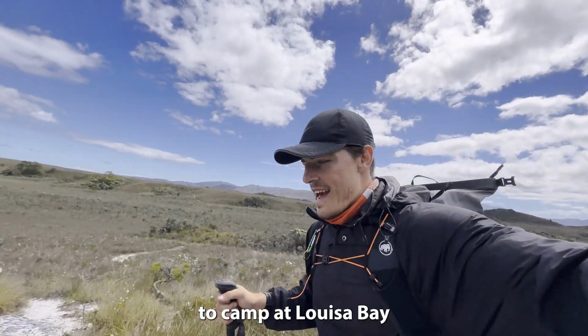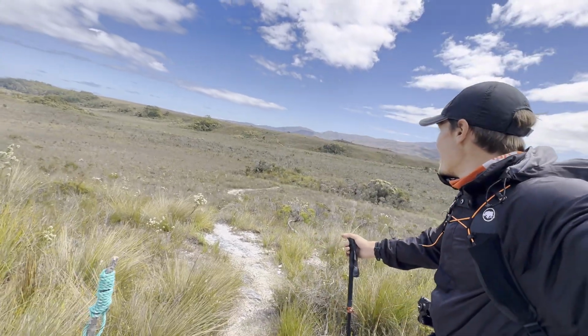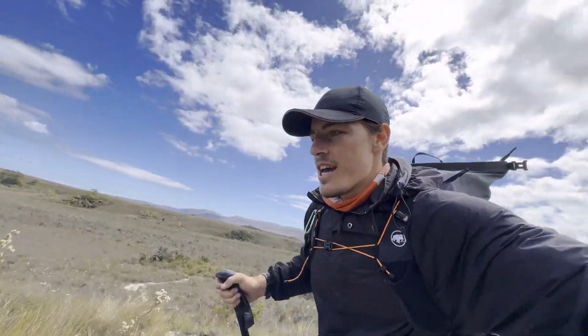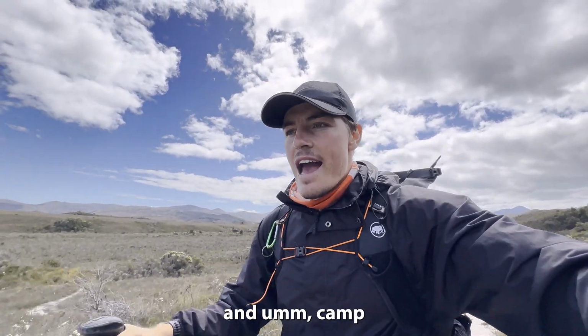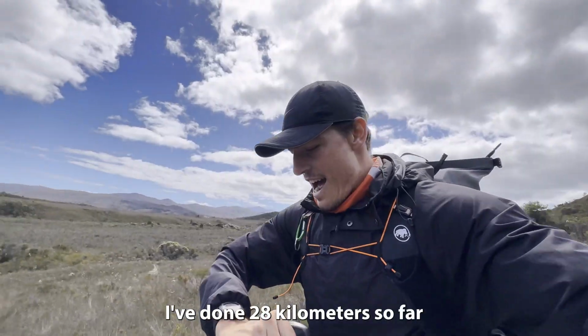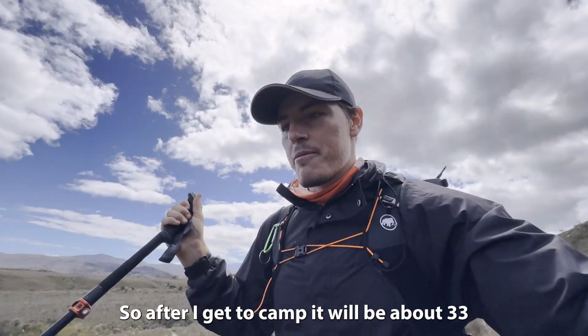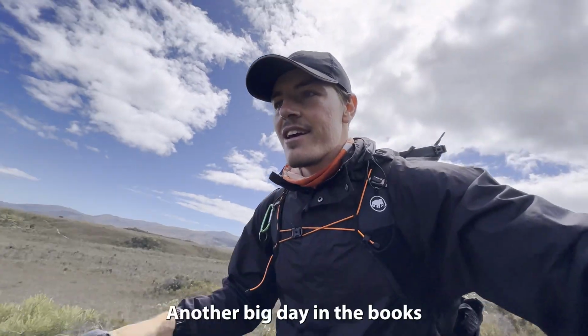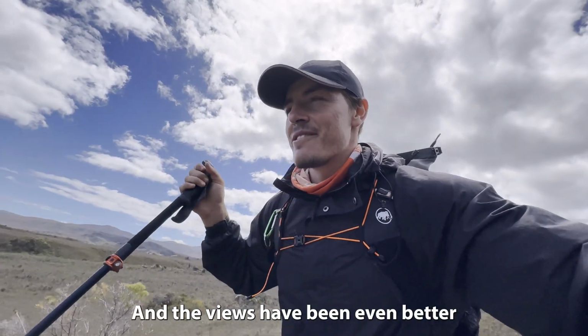So originally I was going to camp at Louisa Bay, which is actually down this little offshoot of a trail that takes you to the coast. But I've decided I'm going to push another 5 kilometers today and camp further along. I've done 28 kilometers so far, so after I get to camp it'll be about 33. Another big day in the books. Track's been great and the views have been even better.